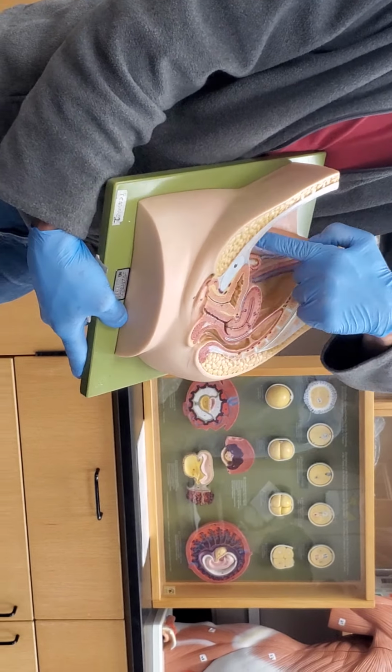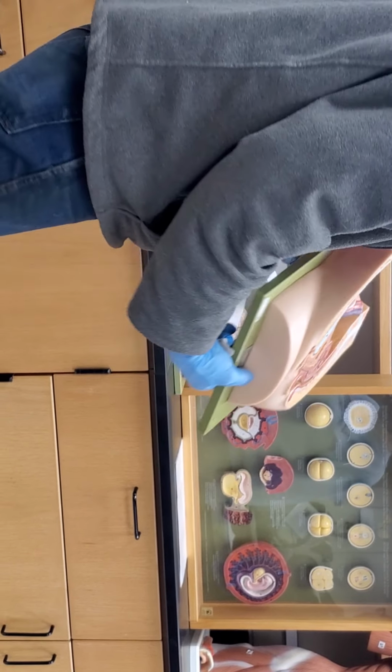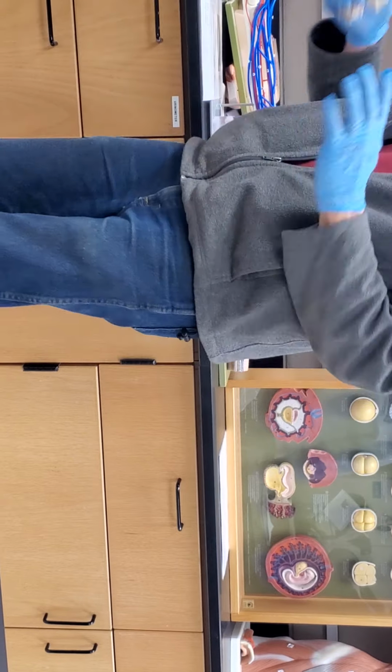Reproductive models, right? Guess what this is? No, that's the common iliac artery, internal, external iliac artery. Yeah, if it's got blood vessels in here, fair game. Great fun.